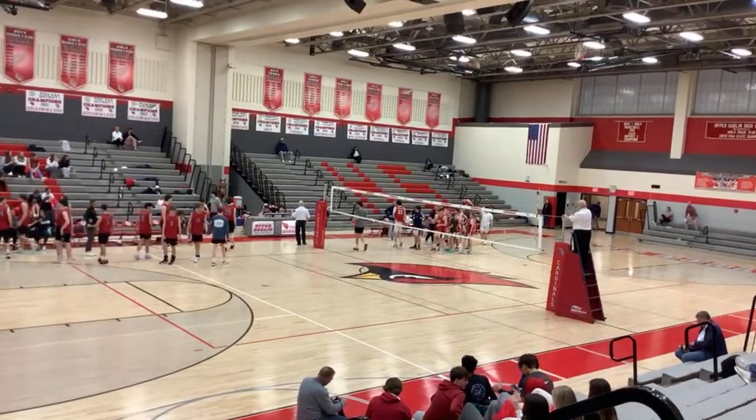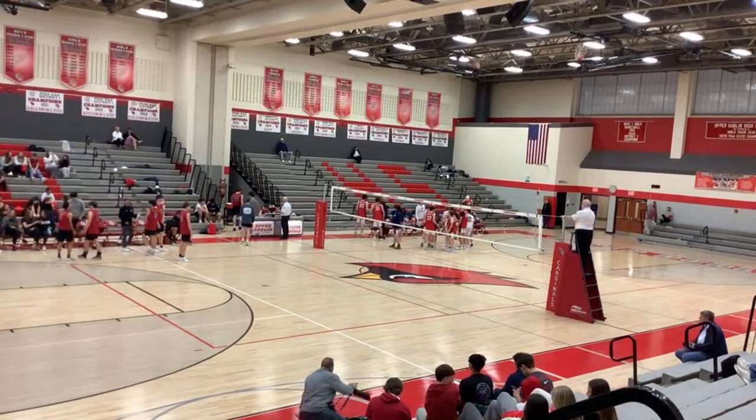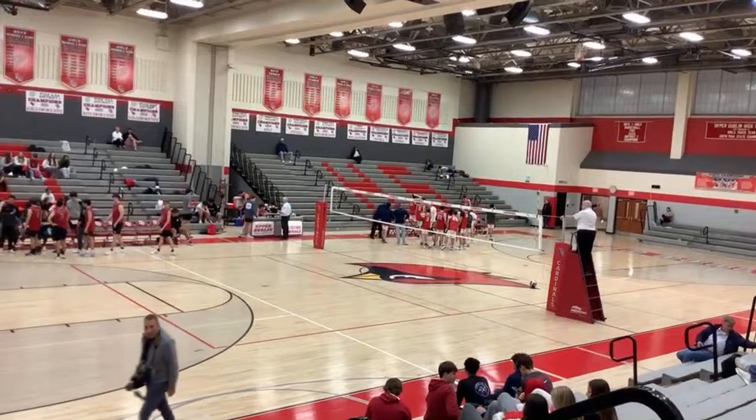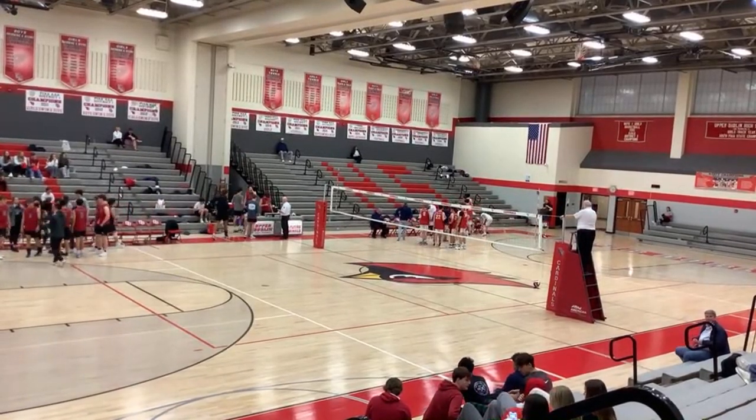I wonder if they were able to win. Upper Dublin made a bunch of lineup changes, putting in some players who don't have as much experience on the court. That is very impressive for CB East, especially handling that pressure at the end in a do-or-die situation.